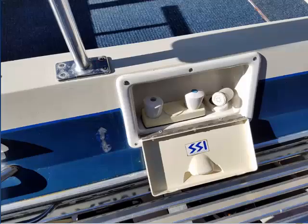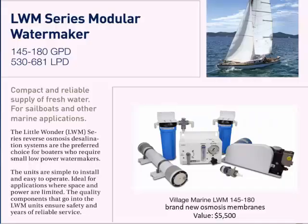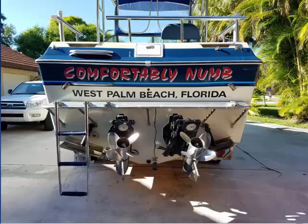And check out the transom shower. You'll love being able to rinse off the salt whenever you get out of the water. And with this 6-gallon-per-hour water maker feeding your 20-gallon holding tank, you can spend as many days as you want on the hook and still never run out of fresh water. The rugged aluminum swim platform and ladder, which matches the cockpit rail, is all very spit and polish. Getting rid of teak was one of the first things we did for the Numb.